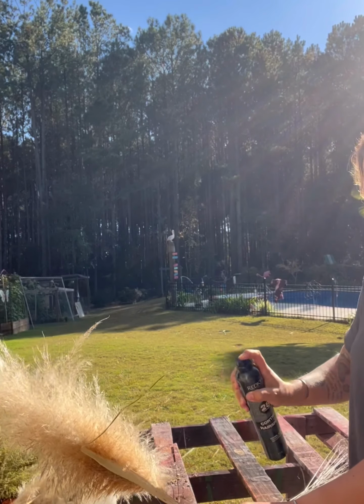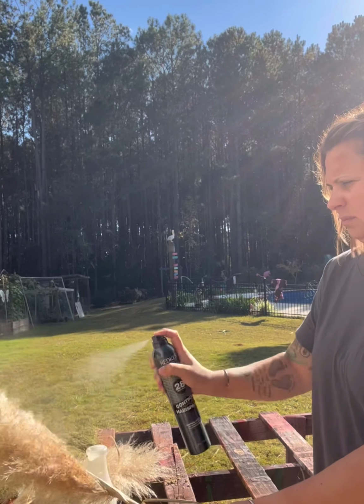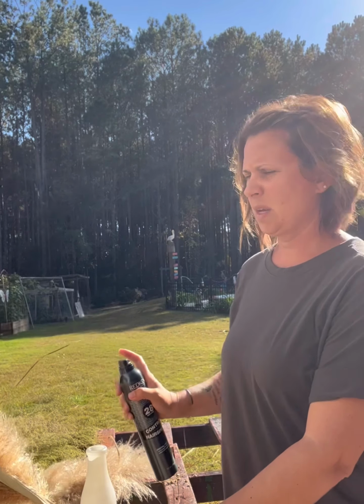And I don't know if you can see, unfortunately, one of the negatives with pampas grass is it tends to kind of fluff everywhere. One of the ways that I have found to avoid this is I just spray it lightly with some hairspray before I bring it in and use it in my arrangements. That way it sort of makes everything stick together and holds it in place, just like hairspray would for your hair. So I'm just gonna let that dry and I'm gonna go ahead and spray the rest of the things that I got.